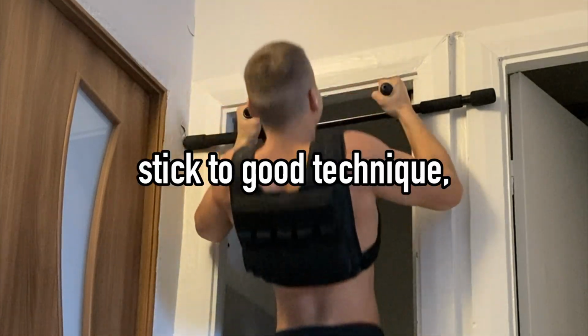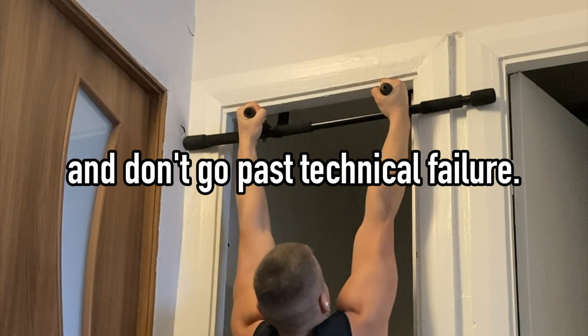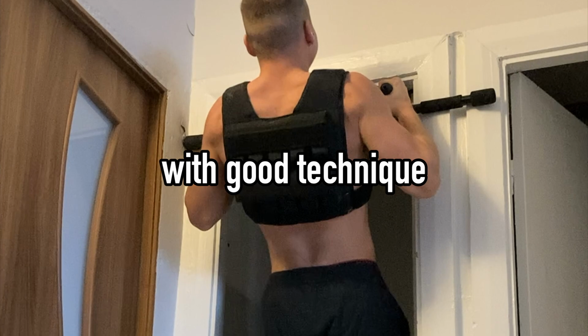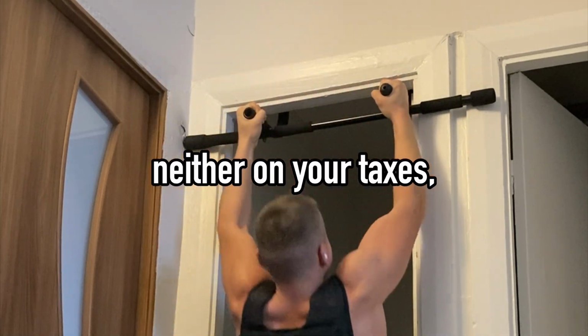Instead, stick to good technique, use only the load that's required for you to stay in your target rep range, and don't go past technical failure. From a stimulus to fatigue ratio perspective, it's much better to do an additional set with good technique than to grind out more reps with bad technique. In short, don't cheat, neither in your taxes nor your technique.